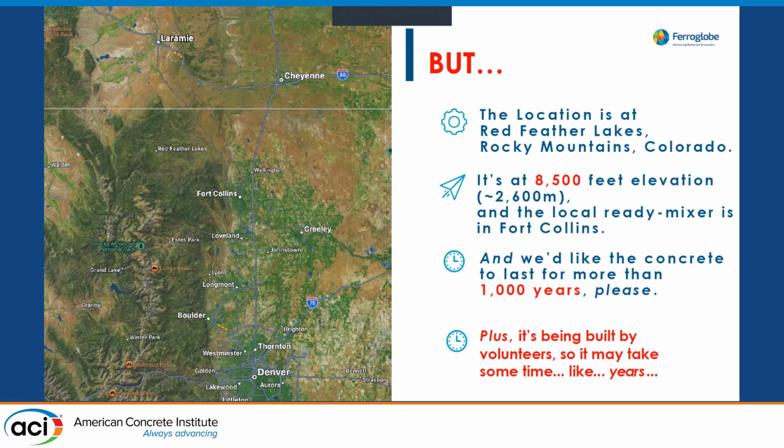Because it's actually at 8,500 feet elevation. So it's probably taller than K118, but it's just a little bit shorter in the thing. But, so we've got to get it there. And don't forget, we'd like the concrete to last 1,000 years, actually, when it's got there.